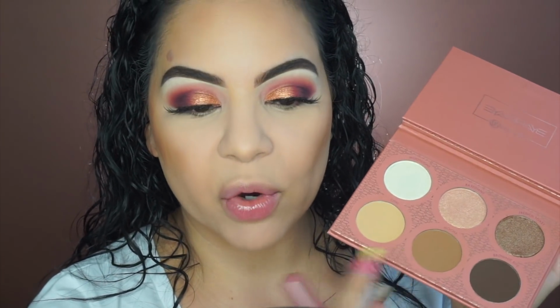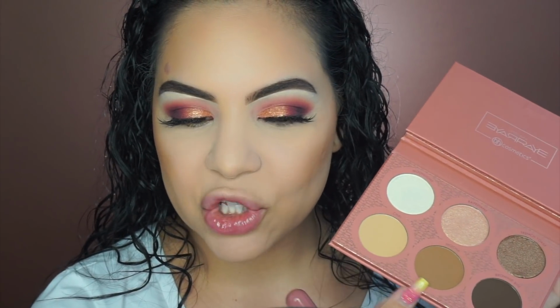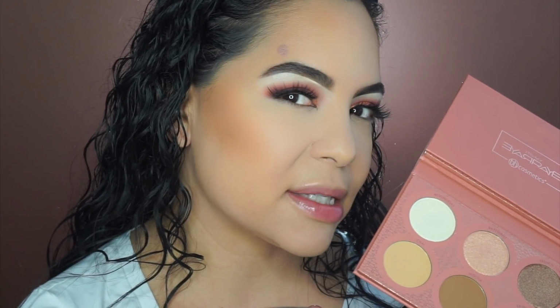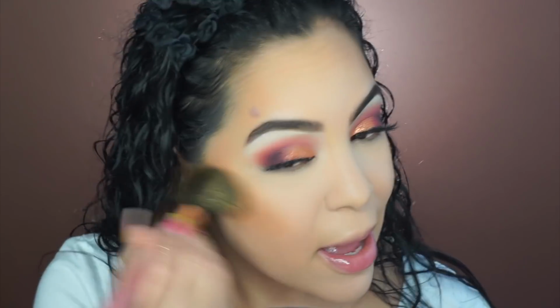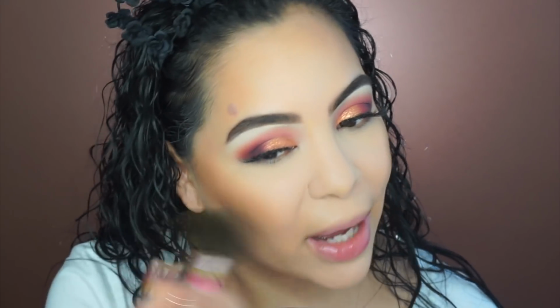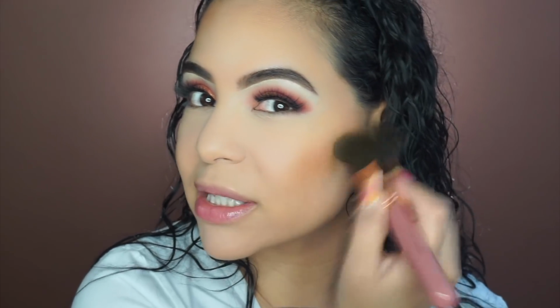Okay, so alone, I wasn't too crazy about Mocha, but I like these two mixed together because it gives me a really nice soft look. I know it looks a little harsh on camera. For some reason, my contour always looks really harsh on camera, and I'm like, why does it come out like that? But I promise you guys, it doesn't look like that in person. It looks really soft and subtle. I think the camera just picks it up really harshly.